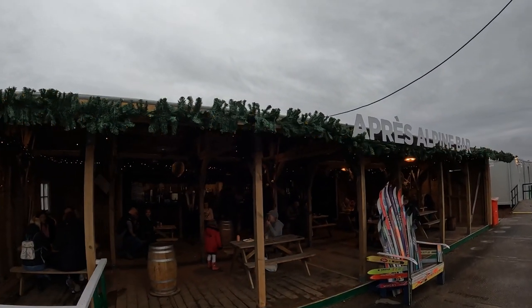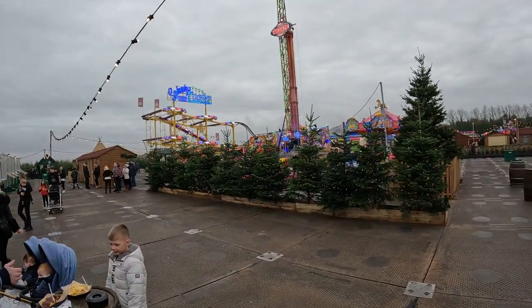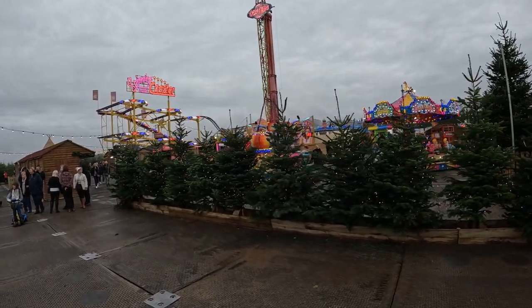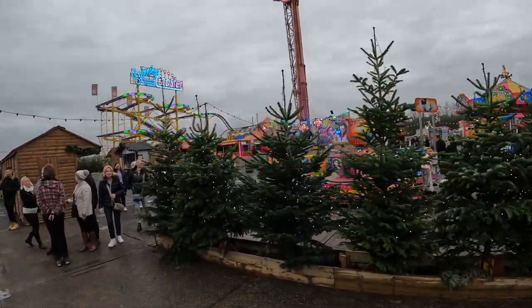Yeah, nice bit of theming across the top as well. That's your Après Alpine bar. Yeah, this is looking really good. Oh, your Christmas tree is set across here, just in front of the booster. Looks like a KMG booster, Vertigo. You got the good old spinning coaster there as well, which we'll be getting on. Good news is that we can actually film on ride here today.